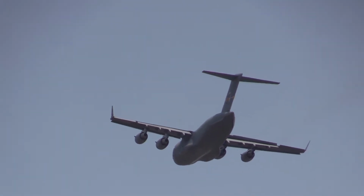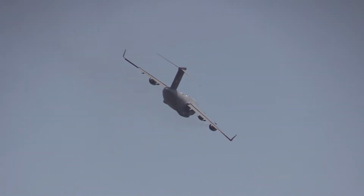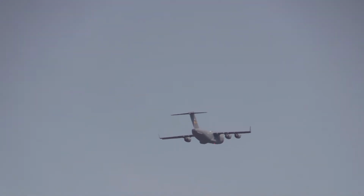We have Lieutenant Colonel Brian Phillips, Captain Will Hutsey, and Captain Spencer Dewey to fly the C-17. The aircraft's advanced design allows it to accomplish its entire mission with this minimum crew.